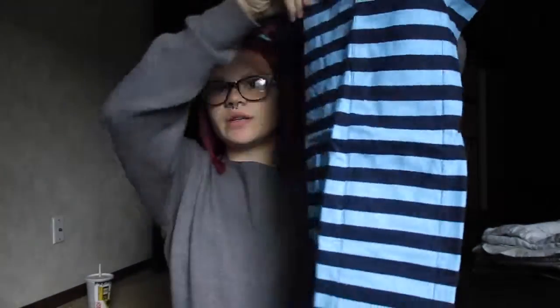And I also have an actual like, I don't know, burp rag, something like that. It's got the thicker center, but it's nice. I kind of figure that I will use the receiving blankets for that purpose as well, but I have a few of these, and so obviously I would like to use them as well.